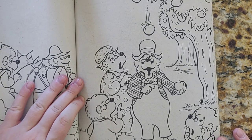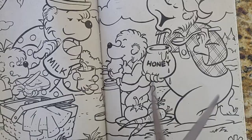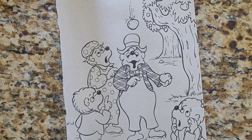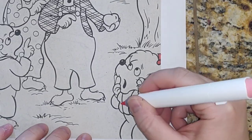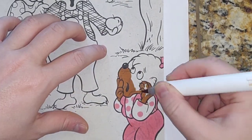I have chosen a picture where the bears' expressions are appropriate for their existence in this vast and uncaring universe. Let's start by laying down some base colors.